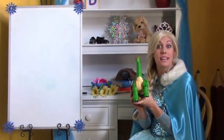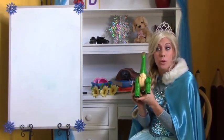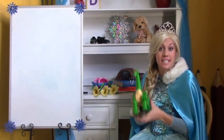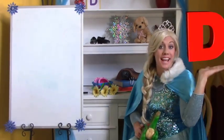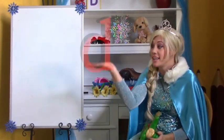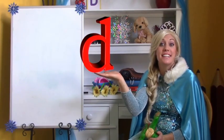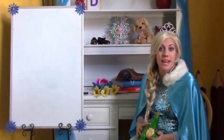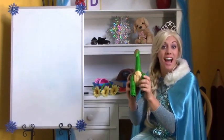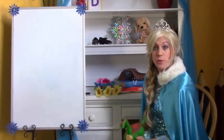Dinosaur starts with the letter D. That's right. Dinosaur says dinosaur. It's the letter D. This is an uppercase D. This is a big D. And for the little D, this is what the little D looks like. Duh. Can you say that with me? Like in dinosaur. Duh. Very good.